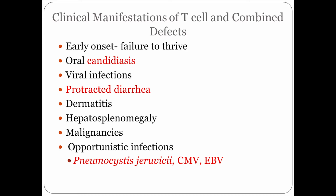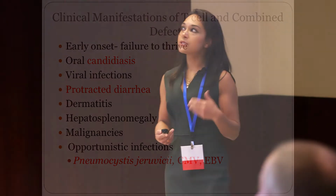So how do combined immune deficiencies present? So T cells and B cells. So these patients often present earlier in life. So these can be SCID babies, for example, presenting with failure to thrive, oral candidiasis, viral infections, diarrhea, dermatitis, hepatosplenomegaly, and then infections with opportunistic organisms.